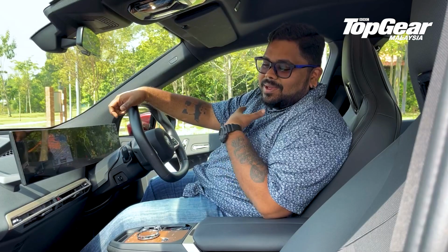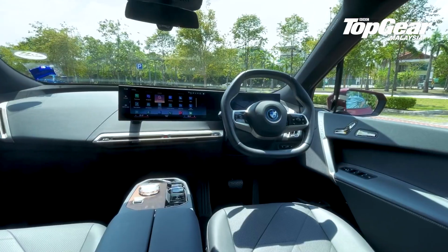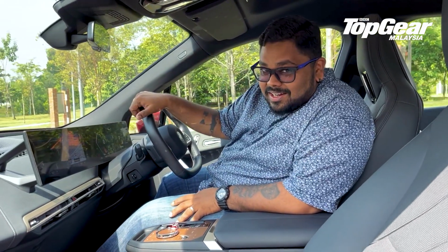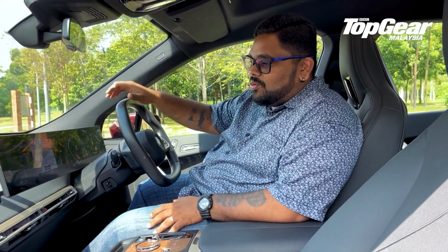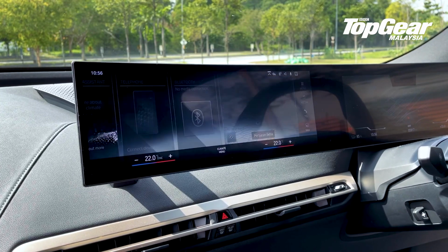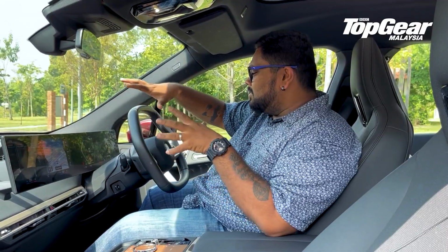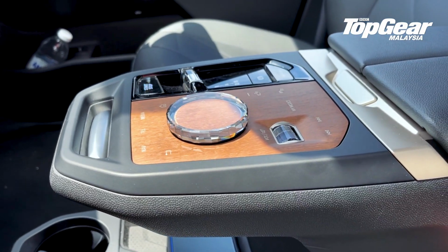Inside the BMW iX Sport, things are quite simple. There are not many buttons, but it looks very, very futuristic. The main highlight to me is the 12.3-inch BMW curved screen. Moving forward, all new BMW models will come with this curved screen, which looks very futuristic and stylish. The interface is easy to use, just like the whole system. It's very user-friendly and visually appealing. Everything you want to know about the car, everything you want to control, can be done using the Swarovski crystal iDrive knob here.